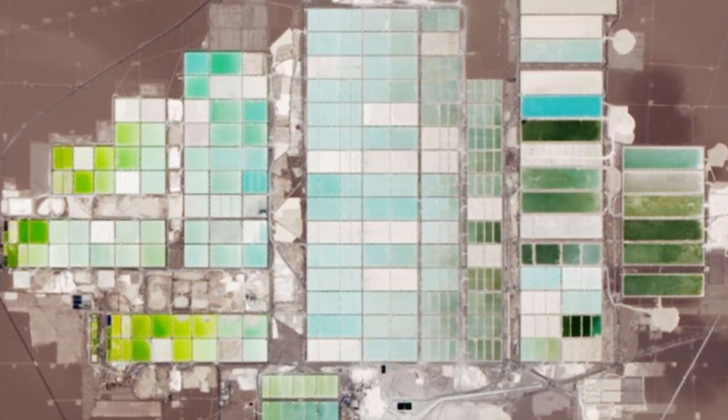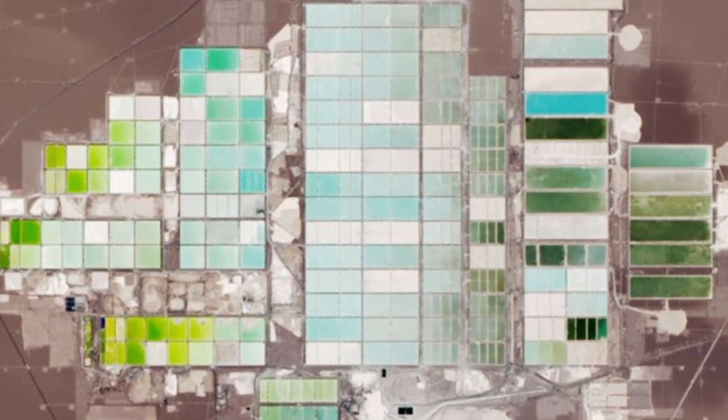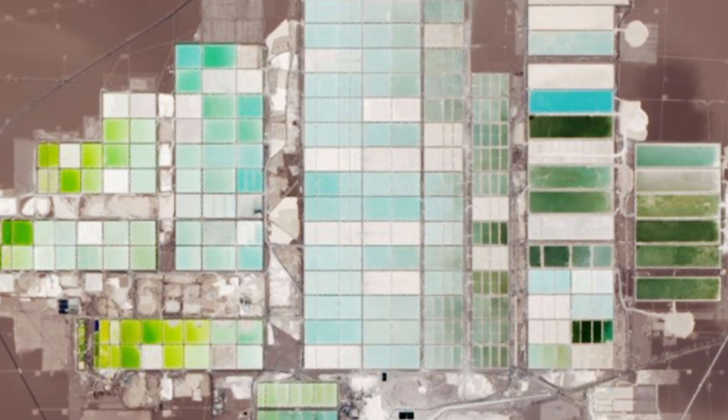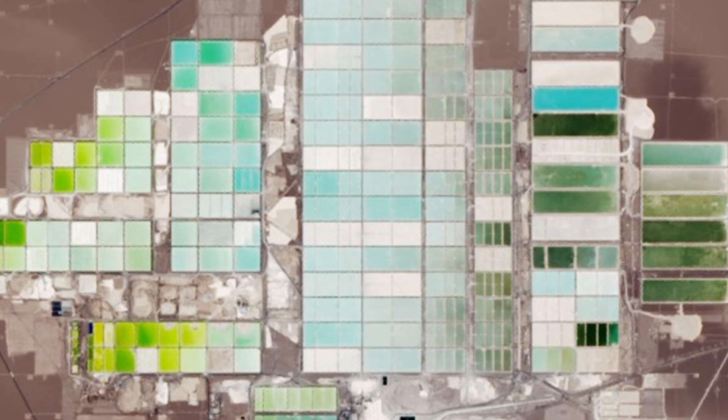This plant pumps lithium-rich brine from below the surface and diverts it into evaporation pools, where the sun evaporates the water away, leaving pure lithium. The different colors are a result of the varying stages of the evaporating process, according to the Earth Observatory.